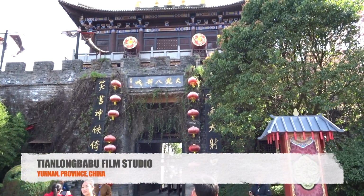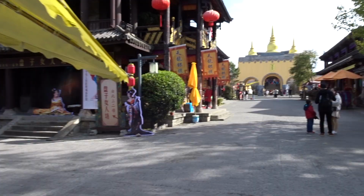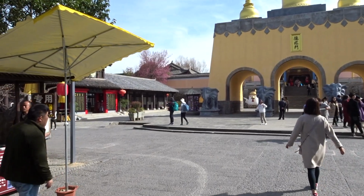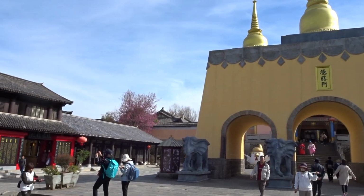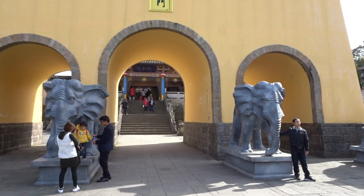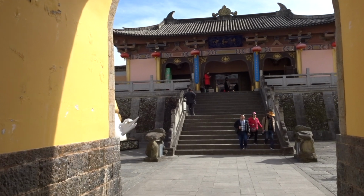Tianlong Baobu Film Studio is located outside of Dali Ancient Town, and it's about a 20-minute walk. It sits next to the famous Changshan Mountain Cable Car entrance, so you can't miss it. The film studio was originally built to shoot the famous TV drama Tianlong Baobu. Now, tourists can visit this beautiful scenic spot. Even though it has no historical value, you can still feel like you are in ancient China.